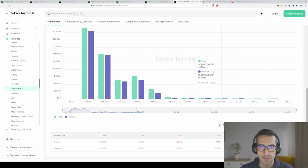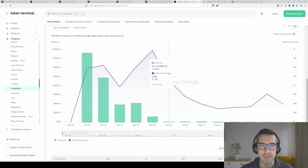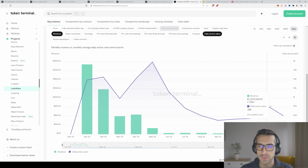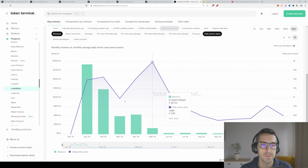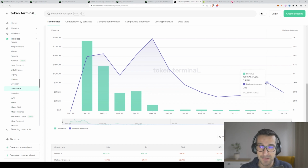However, there's also a concern here that I wanted to show you, and that is if we jump to the daily active users. And here you can see a graph comparing the daily active users to the revenue that they are making. And in December and in January, they have an average of 800 to 500 users per day, which I think is an extremely low number. Even in the peak season here, they had around 1,500 users, which wasn't great. And it kind of makes me doubt the number of the revenue that they're sharing, because imagine this, 800 people in December made a revenue, so they traded NFTs like crazy to bring to the project around $2.5 million.